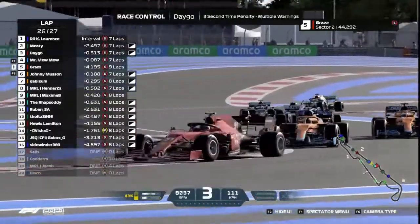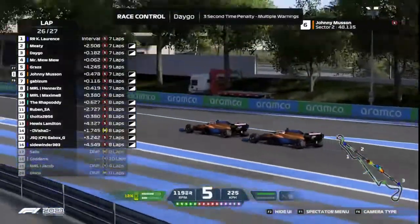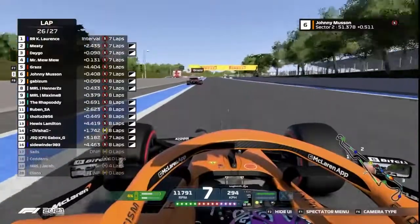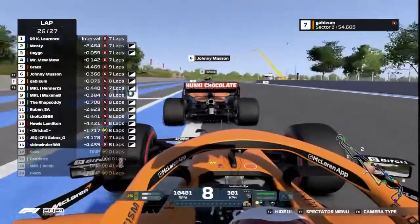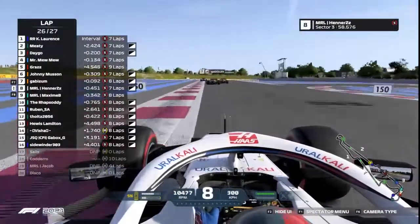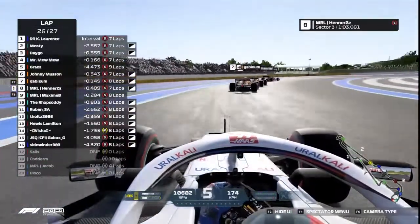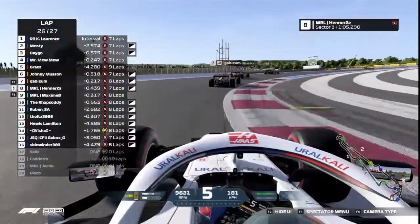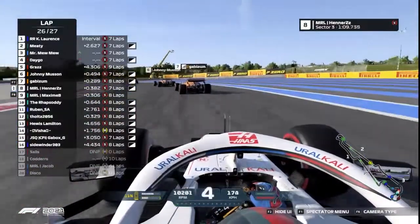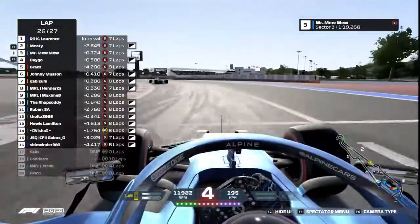Cody Lawrence, 2.5 seconds. Dago picks up another 3 seconds. It's going from bad to worse for Dago. Because the McLarens got side by side, Meaty's going past him again, and now he has more penalties than Meaty. So he's finishing behind Meaty, perhaps no matter what. And Mew Mew is stuck to Dago's diffuser. Graz, meanwhile, is dragging the McLarens along. And Mew Mew, he's got past Dago.